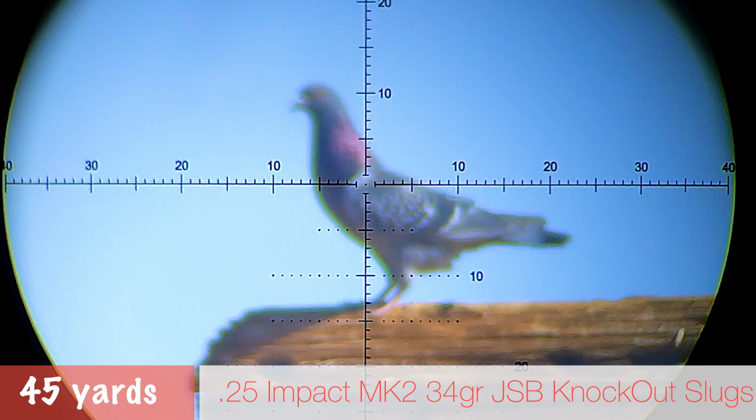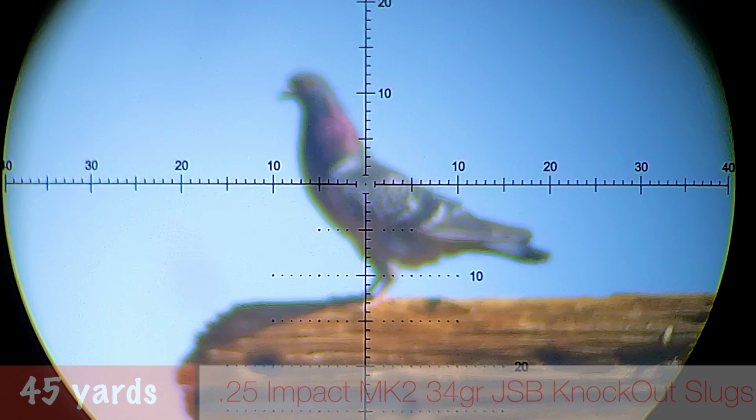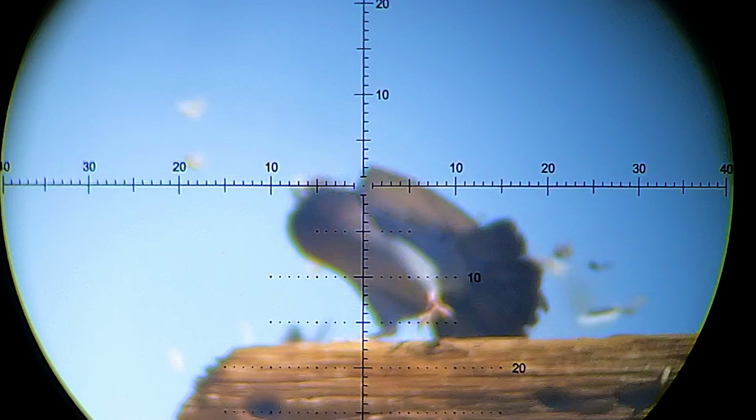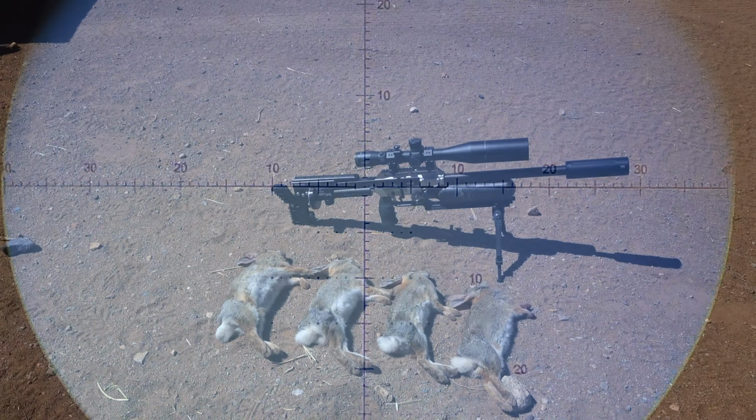Alright, this guy was about 45 yards. This little post here is in a rodeo arena, and they like to land here, and I kind of just waited this one out. Came in and landed, and just put one right in him and dropped him.